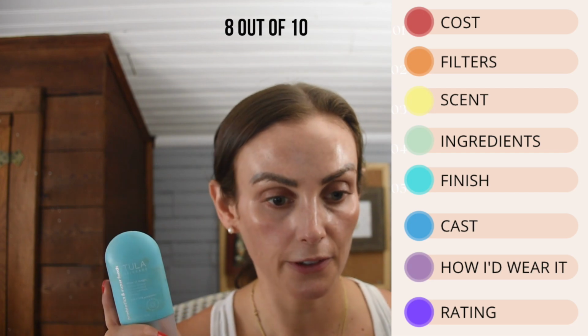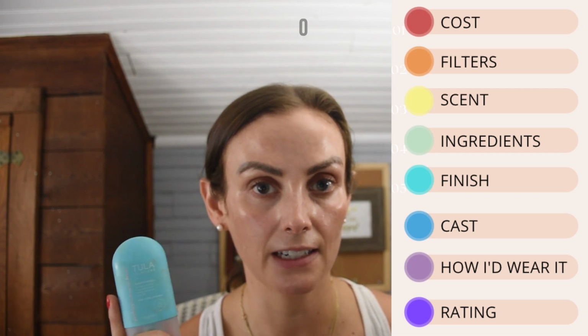So my final rating for this, I would give this one an 8 out of 10. It's a very good sunscreen. I actually prefer it more than this one because it's a little bit more versatile. Like I said, I can wear it alone. I can wear it under makeup. I don't have to think, oh, am I gonna have to blend it in? Am I gonna have to wear something over it? I can just put it on without thinking, which is a really great thing.